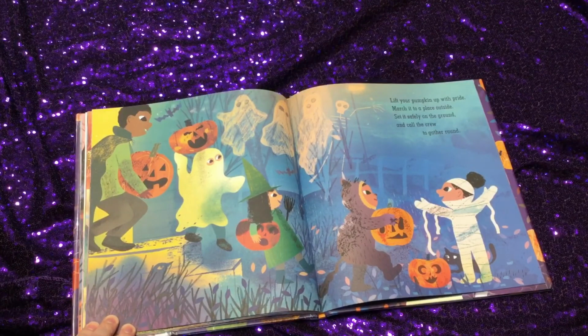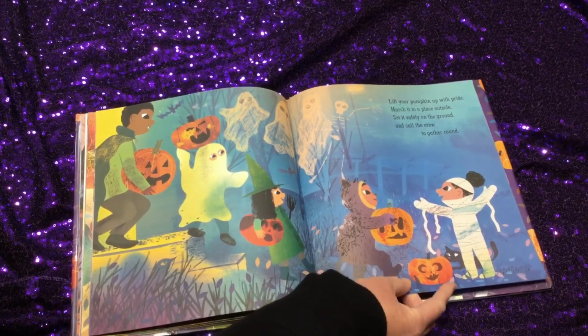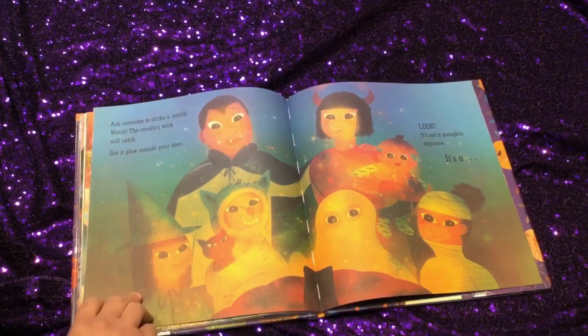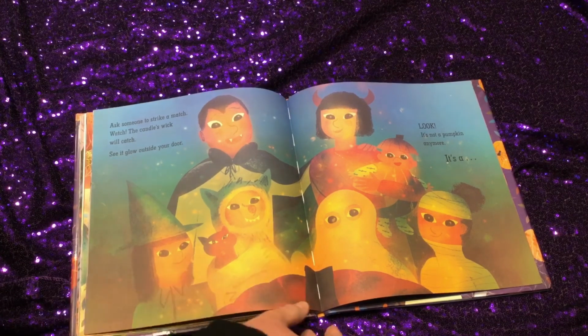Lift your pumpkin up with pride. March it to a place outside. Set it safely on the ground and call the crew to gather round. Ask someone to strike a match. Watch. The candle's wick will catch. See it glow outside your door. Look, it's not a pumpkin anymore.